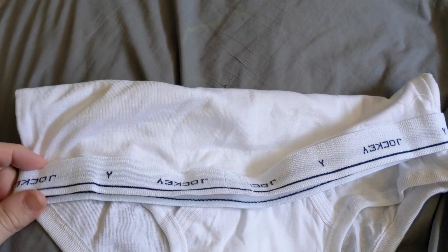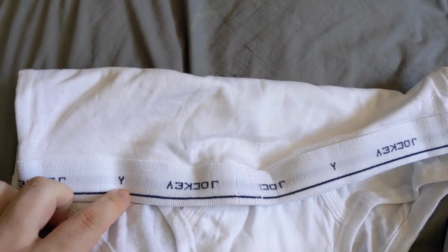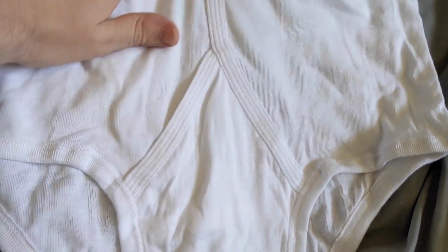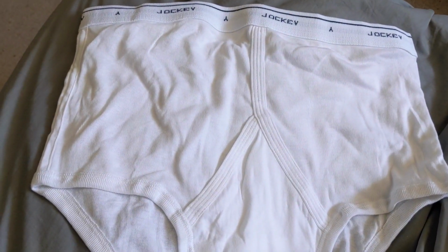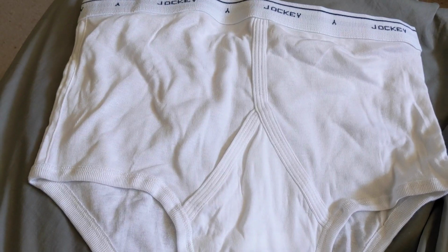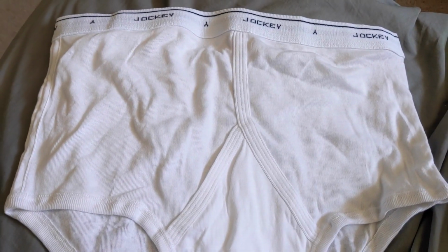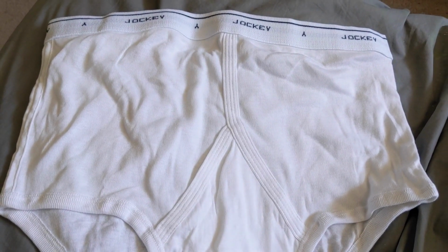But yeah, it has all the features that you'd want. The waistband is really well reinforced. It has the Y, the Jockey Y, kind of iconic and just classic. I think it's one of the more classic options that you can get out there, and I'm really happy that I was able to get such a good deal. I think they're definitely a leader in the market.